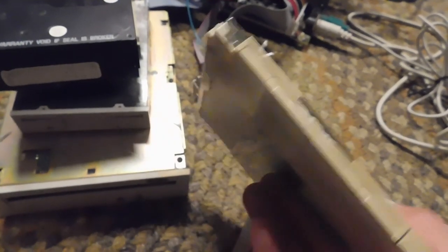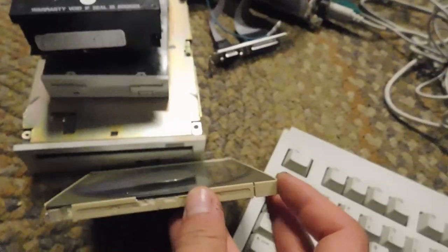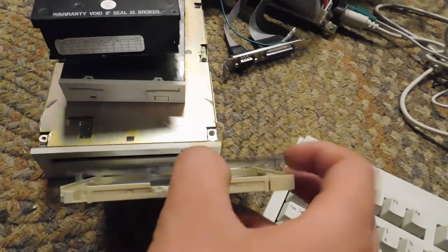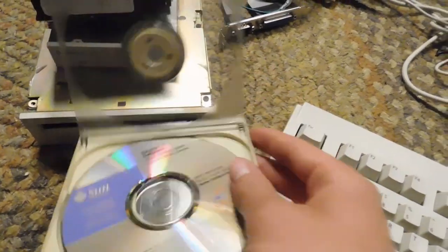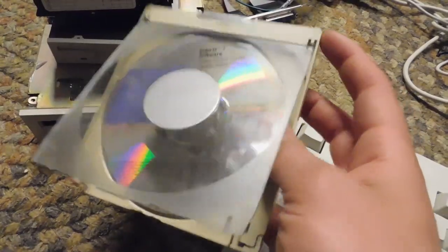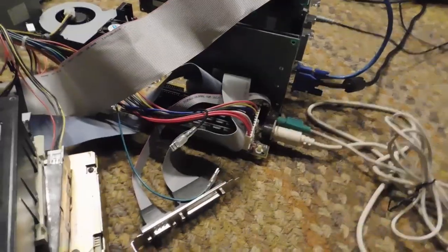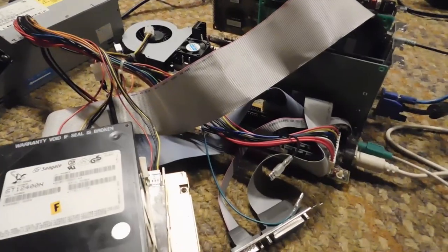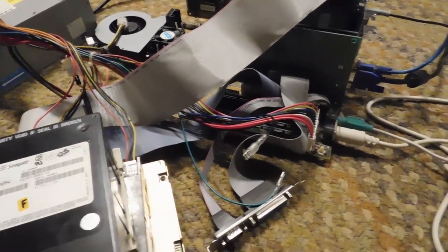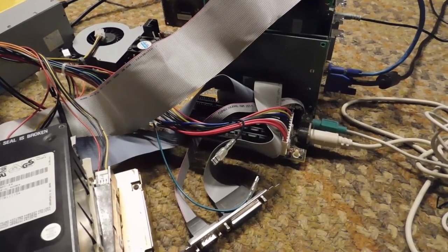And it takes these caddies, which I don't even know if I can manage to open one-handed, which I may be able to because this one's broken. But you put the CD in there. And of course, if you're doing Windows 3.1, a Solaris disk is not going to get you very far. So yeah, 64 megs of SIMMs, and it has a Pentium 133 megahertz. So overall, this system is rather overkill for what I'm doing.